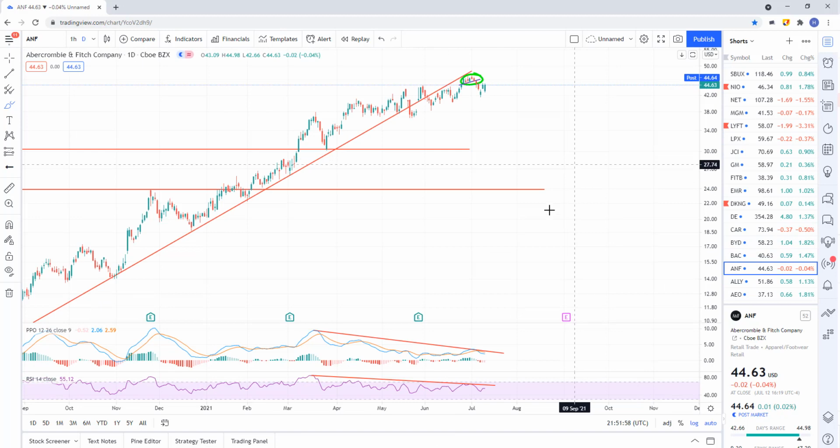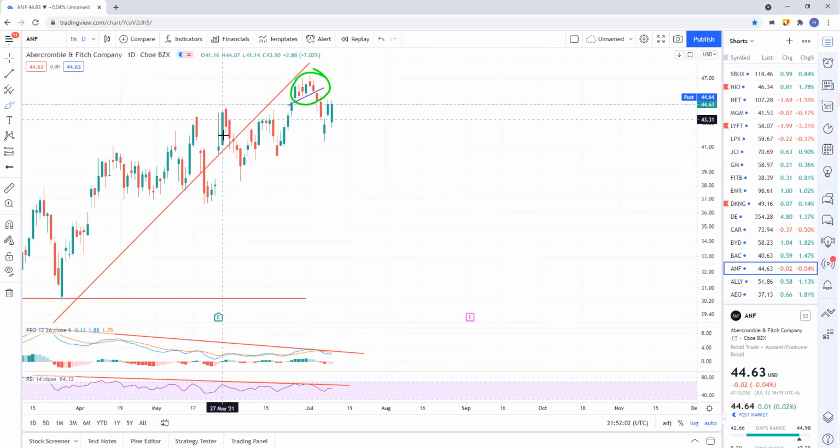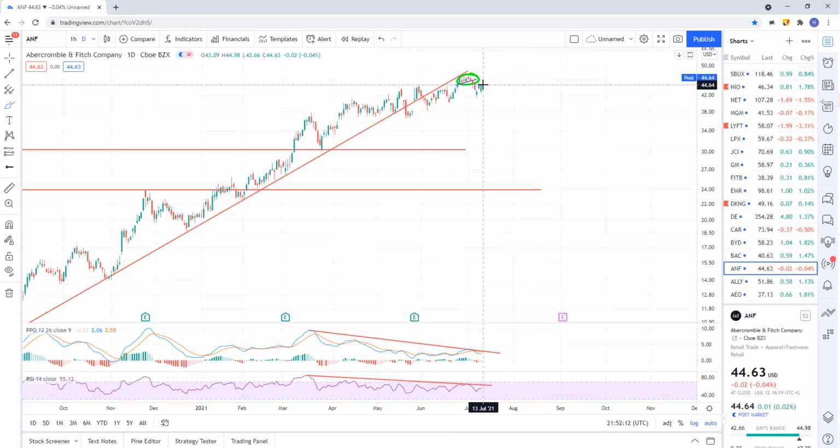ANF, you can see we broke trend. Here's your uptrend line on ANF. Broke trend. This one chopped around, so I didn't get involved in this one because it chopped around. But here's your back test with another divergent high, and so far failing. Popping it today a little bit, but I don't see any technical change in posture, and I think we work our way lower over time.